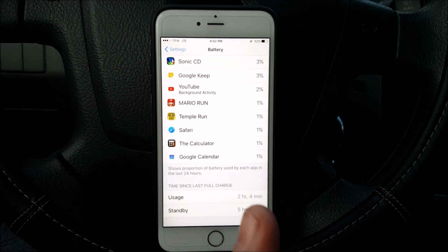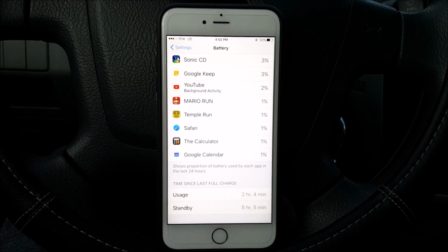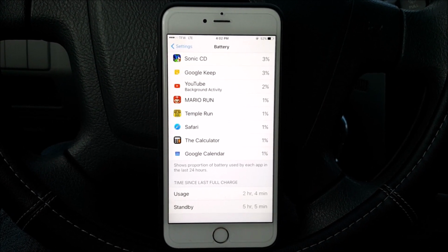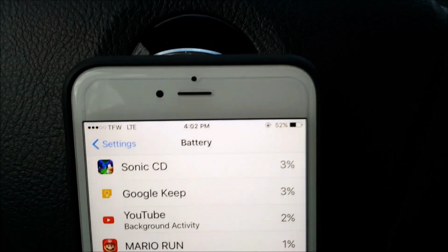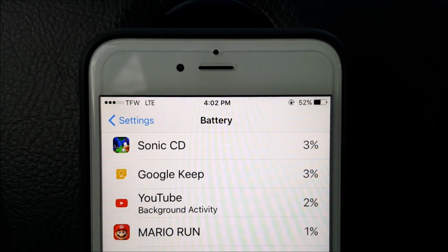Also, the battery life did drop sporadically again. I told you earlier about the 65, but when I got on the bus to come back, the battery life dropped from like 63 to 57, like in the snap of a finger. It was really strange. So let's see if that happens again, and let's see if it even makes it through the day, because I did have a random shut off the other day, and I'm hoping that it doesn't randomly shut off today.